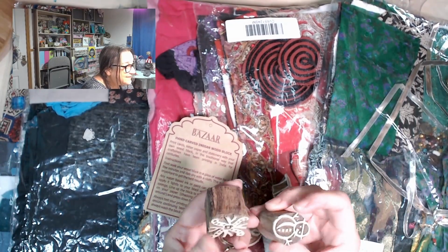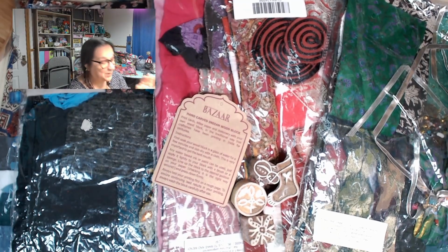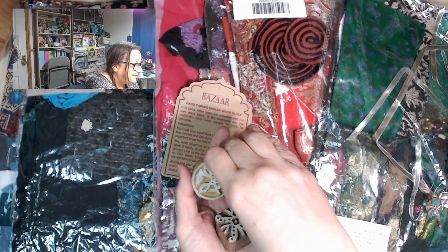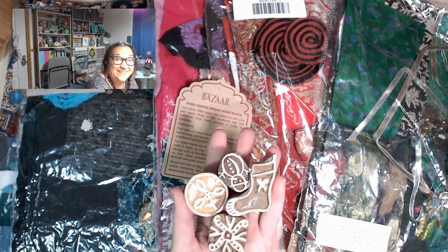In between here, look at these. Oh, they put these in as an extra. That was because I forgot to use the free postage code, so they said we'll put in a couple of treats for you to make up for it. So that is lovely. A couple of them are Christmassy, so you could make lovely wrapping paper or something like that with them, or little gift tags or whatever.